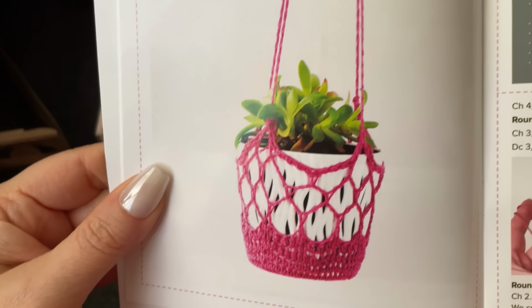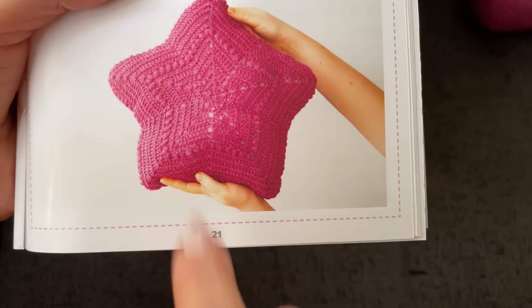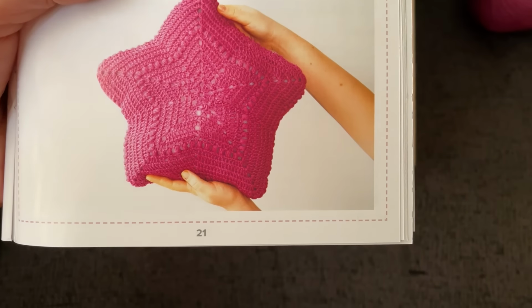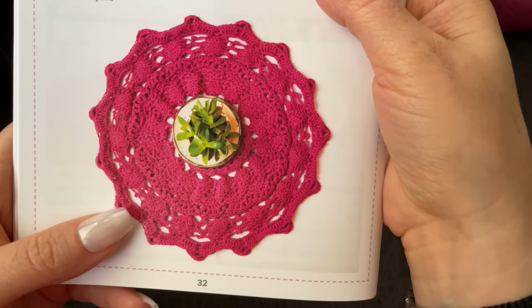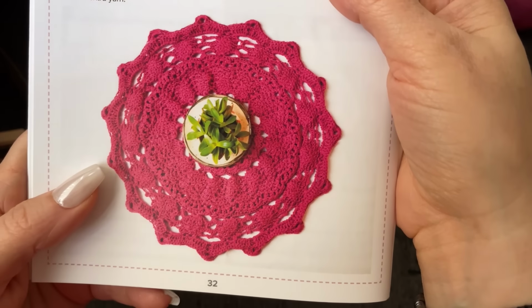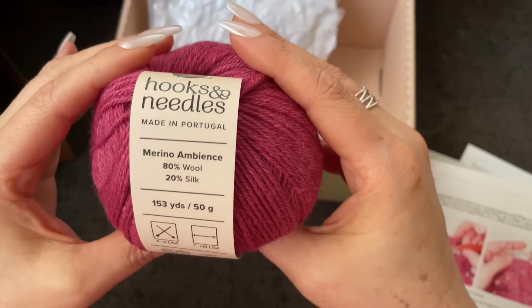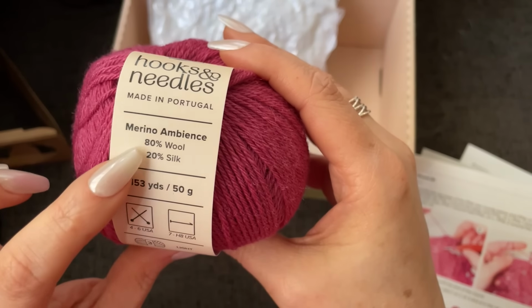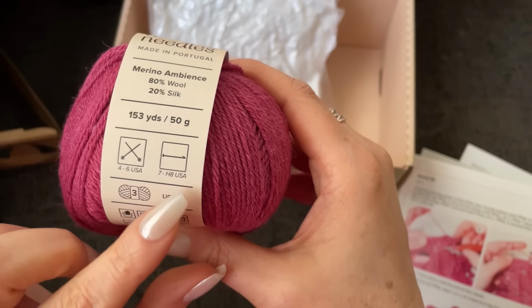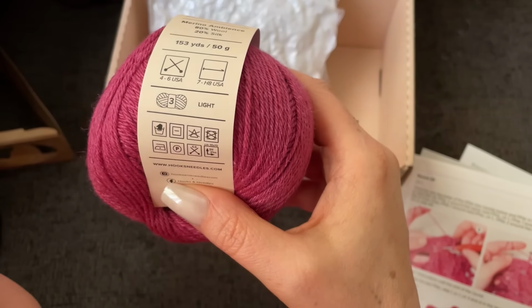Okay, so this one here is the plant hanger. Let's see what the polyfill is for now. Here is a star pillow, just a chair or a couch throw pillow. And then we have a mandala placemat, or you can call it a doily as well. And so that is with this very beautiful yarn from Portugal. Again, 80% wool, 20% silk. Isn't that lovely? Calls for a 5 millimeter crochet hook. It is a 3 light.